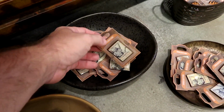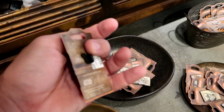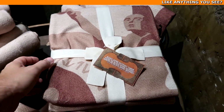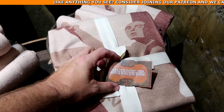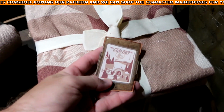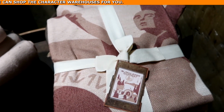Let's see what else we can find over here. This one here is the Cantina. That is a really fun offering. Open edition. $11.99. Also for $84.99, they have a Black Spire Outpost woven blanket. This is 70 inches by 52 inches. That's the design right there. And I do want to show you over here. It does say Black Spire Outpost on it. That is really soft.